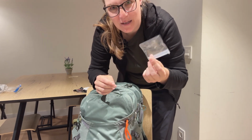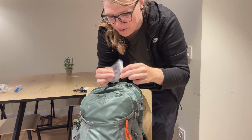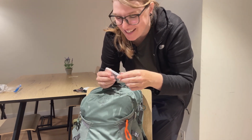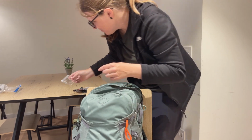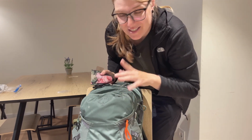I just have here this little zipper pouch that I use to transport the microphones that I bought for this trip. I did not want to bring my expensive ones, so I just bought cheap ones. I hope the audio quality is okay. And this usually goes into my valuables pouch where I have the Insta360 camera.